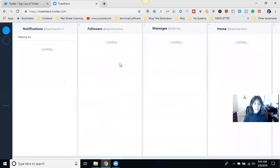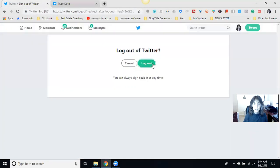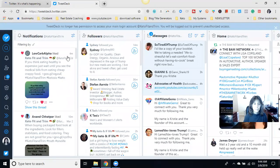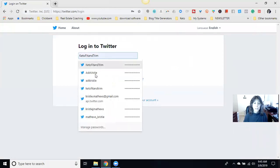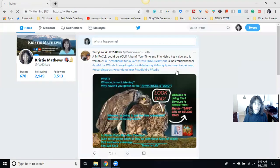Let me show you this. I'm going to log out, and TweetDeck will know that I've logged out as well. It says it no longer has permission to gain access. This is another account that I'm using, so let's go from the very beginning and log in. I'm going to put in Ask Christy and log in. And here is my account.